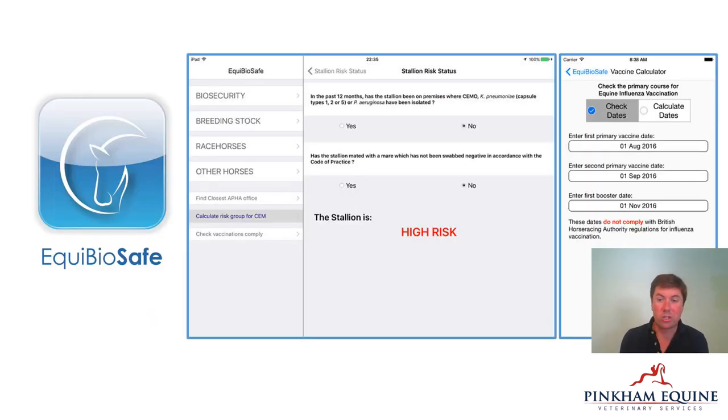So this is just a note to remind me to talk about the EquiBioSafe app. It's a really useful app that's been developed in the last few years. And there you can work through mares or stallions to work out if they're high or low risk. And it also has all the information from the codes of practice on there. And then also there's a vaccine calculator, which can be quite useful as well if you need to work out your influenza vaccinations.